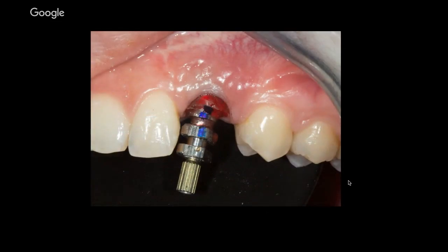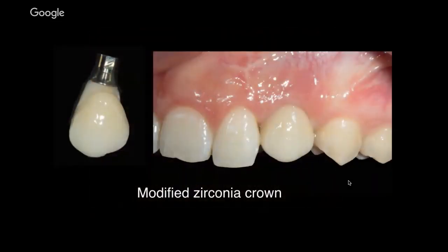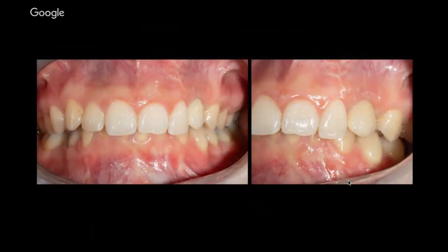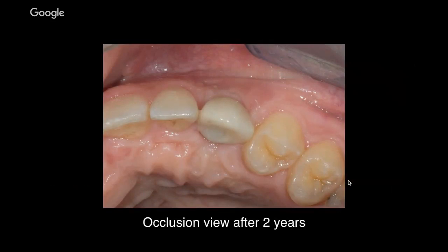We took an impression of the formed soft tissue, and we made a titanium base bilayer zirconia crown in occlusion. Everything looks great. After 2 years, it's still perfect. It doesn't bother the patient at all.